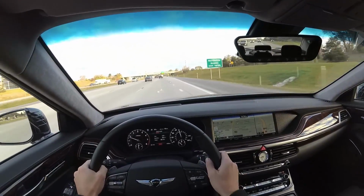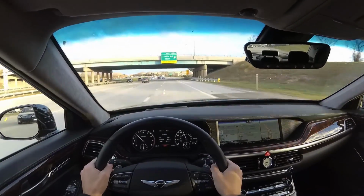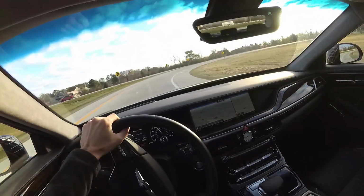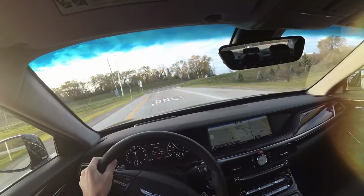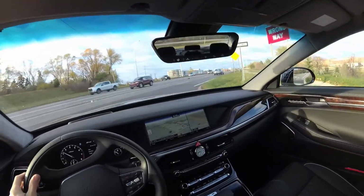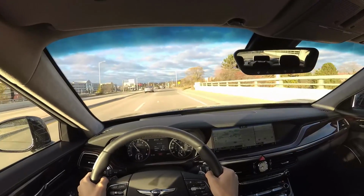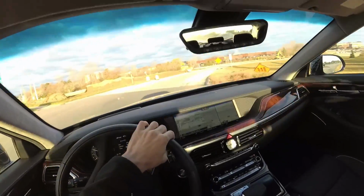Let's put it into sport mode here, and I'll show you what the paddles do. This is one of my few complaints about this car, is that the paddle shifters just feel kind of cheap. But there's a lot of grip here around this corner. Brakes are nice and confidence inspiring, and then the seatbelt tightens up there to keep you in the seat, which is nice. I just drove the Cadillac CT6, and it does the same thing where it tightens up that seatbelt, but it almost jerks you back too far, and this is a nice balance.